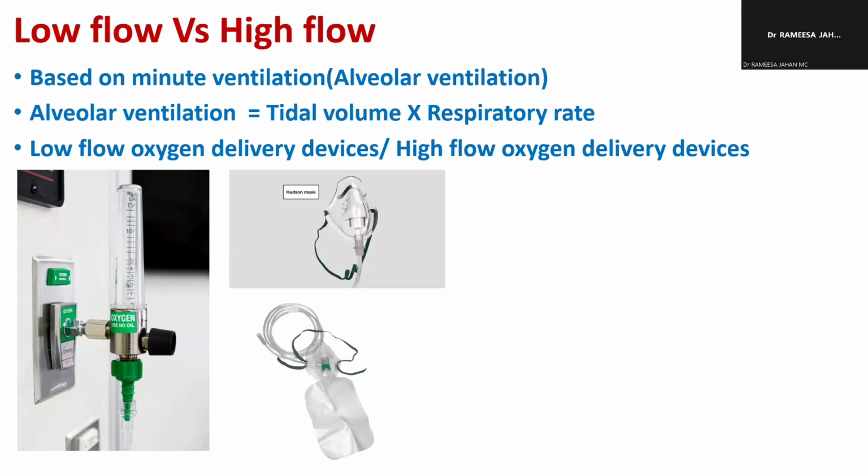NRB. Yeah, it is an NRM mask. Okay, so that is a non-rebreathing mask. So there is a difference between the face mask and the NRM mask. Face mask is a low flow device, but NRM is a high flow device. So you understood. In a face mask, you need to put something only below the alveolar ventilation.